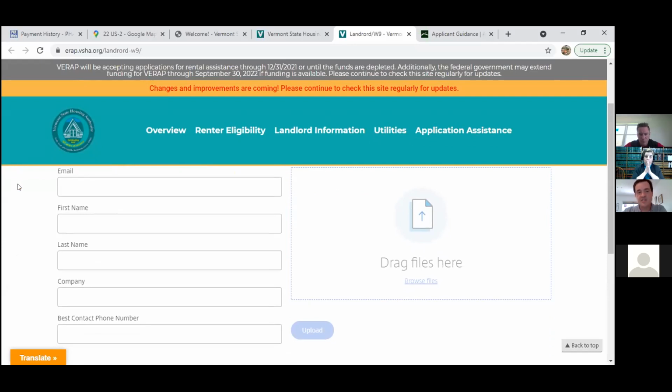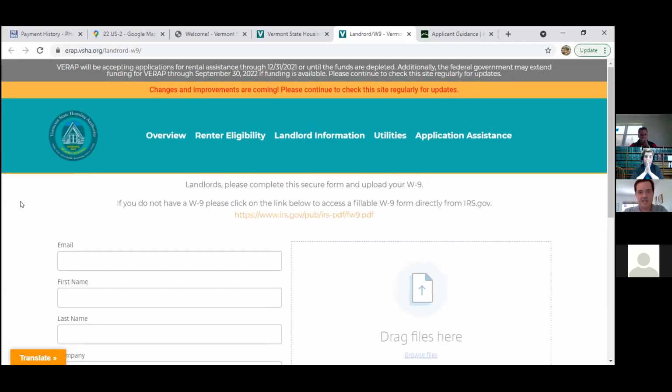This is then going to be entered into the portal manually. So this is not something that's automated. It's not that once you put your W-9 in there, you're automatically registered in the system. This will have to be received and reviewed by a case manager. They say up to 48 hours max. Sometimes it does happen within a couple of hours. Sometimes it will take the full 2 days before you find your name in the landlord portal.